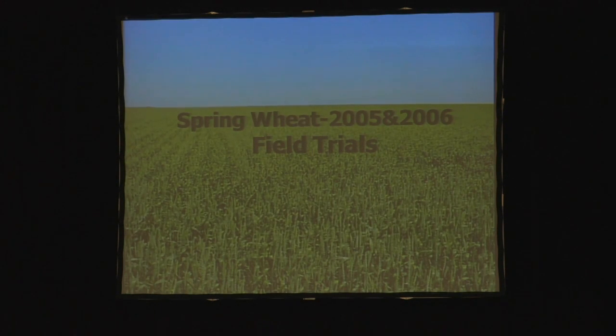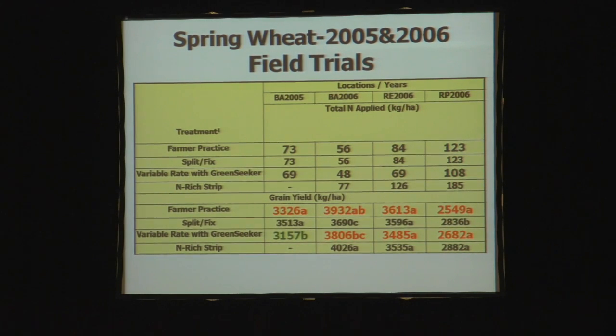So these are trials that we did with spring wheat in 2005 and 2006. And these are in actual farmers' fields. What I want you to focus on is just the lines for farmer practice and variable rate. You can see that in these particular trials, in all instances, we got similar yields with the farmer practice and the variable rate, except in one year we had a slight drop in yield. But if you look at the nitrogen, you can see that in all cases we were using less nitrogen.